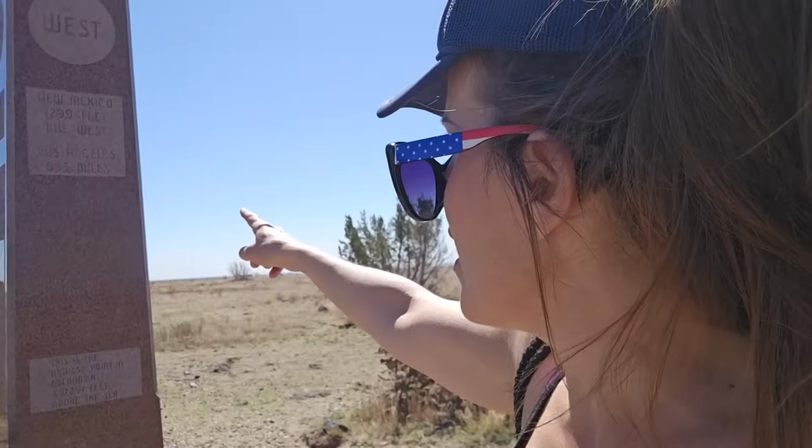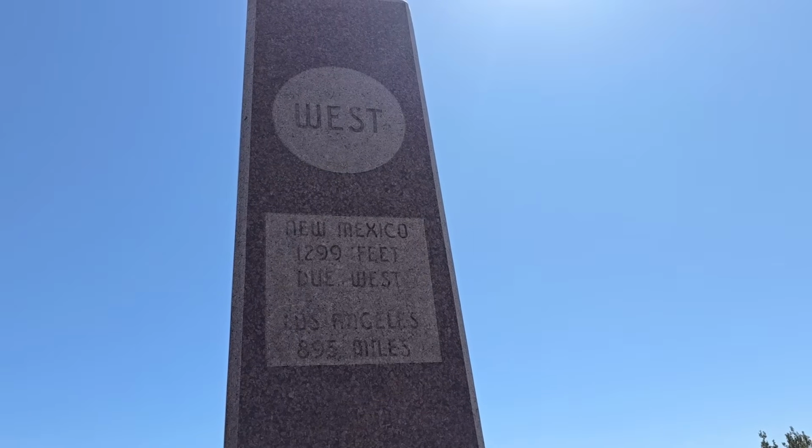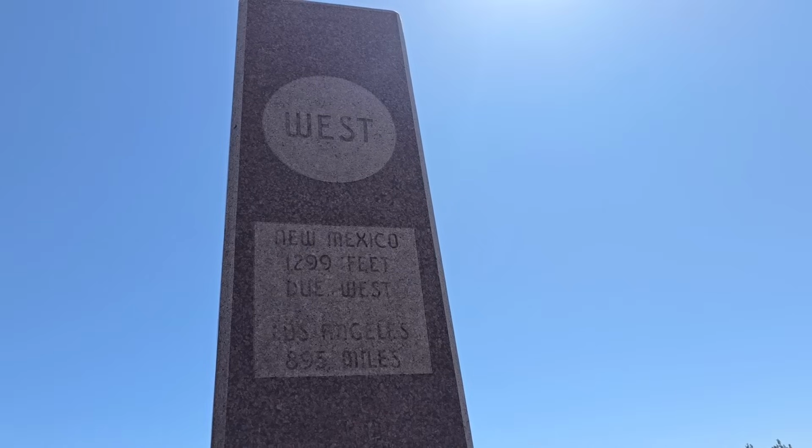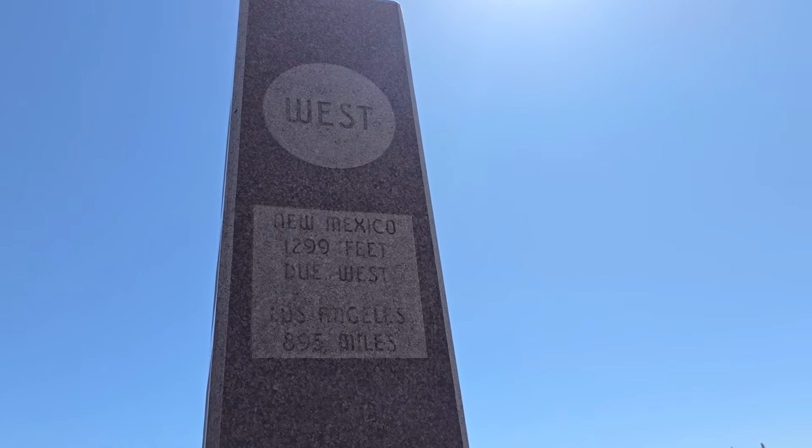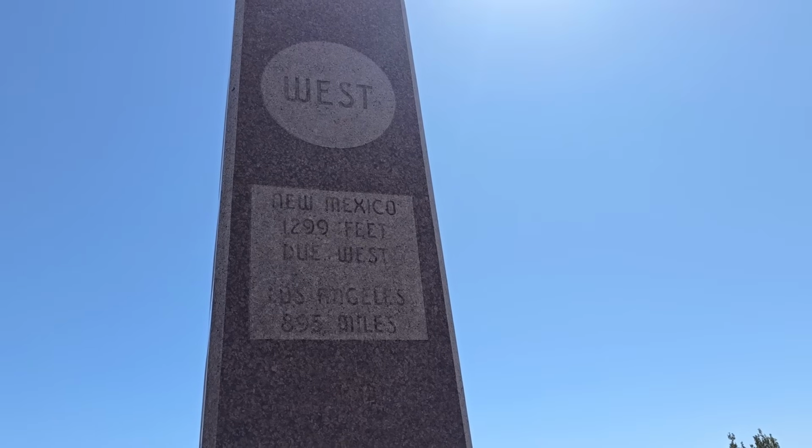Okay, and then to the west... Oh gosh, look at that. New Mexico is only 1,299 feet to the west. And Los Angeles is only 895 miles. How about that? You know, I was saying the landscape didn't look all that different from LA. Well, I guess that's because we're literally right down the road from it.